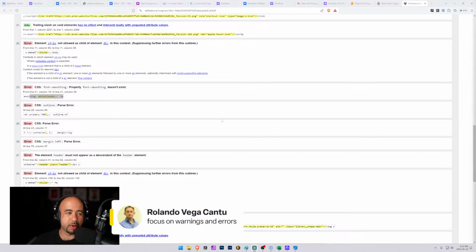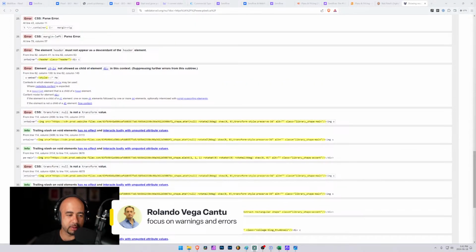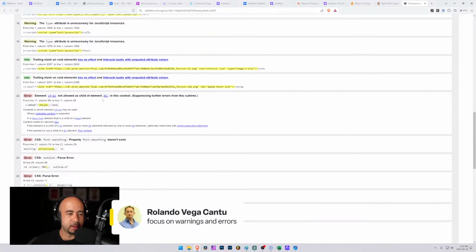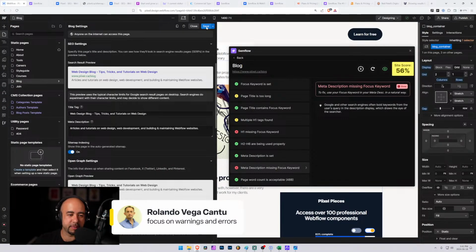Yeah, focus on the warnings and errors. Yeah, I know exactly. I mean, errors first, then the warnings. And that's just info. I guess it's green too. So, I mean, what can you do? So these ones are all in embeds. So this is going to be interesting because it's basically whenever I embed a code block. So where can I even see?